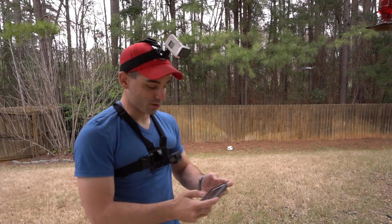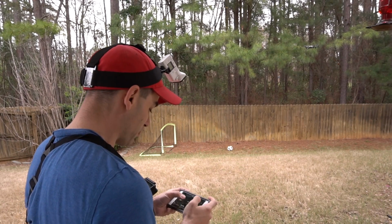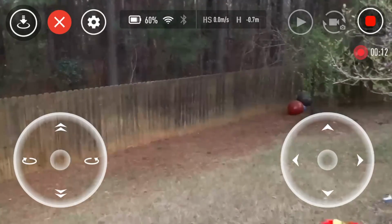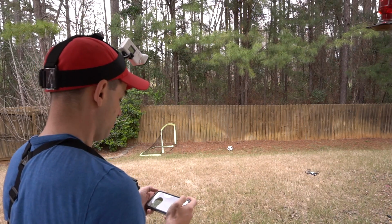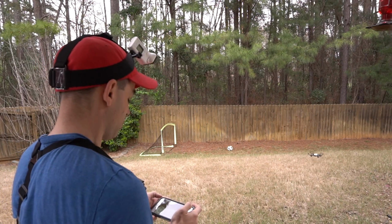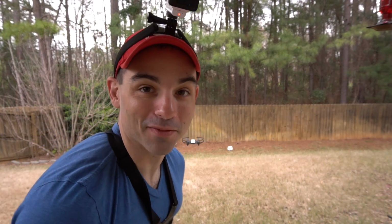Alright, this thing is just darn cool. What other modes we got? What's bounce mode? Okay, I don't really know what I'd use that for, but that's pretty cool.